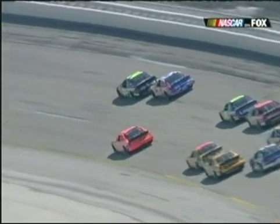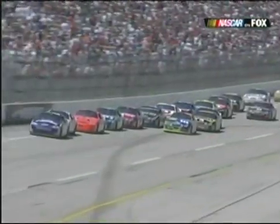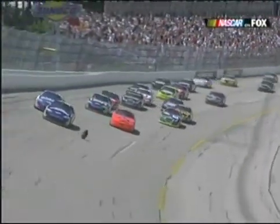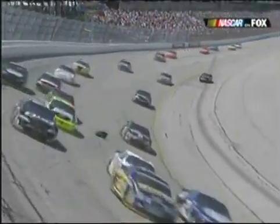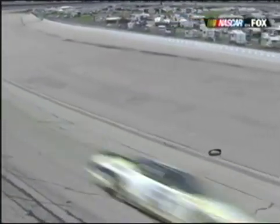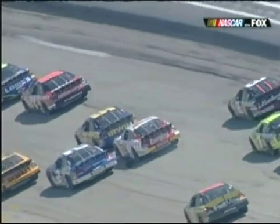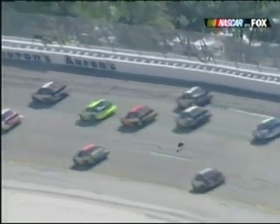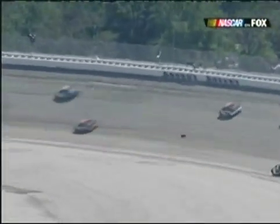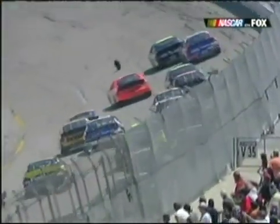Lead pack just kind of splitting. It looks like possibly McMurray in the 26 didn't miss it. Oh, yeah, he nailed it. 4th caution of the day. That's a pretty flimsy piece of rubber there that comes off of those tires. I guess the big question remains, where did it come from? And did it do any damage to the front valence on McMurray's car? It's got it done. I'm sure it probably did a little bit of damage. It's flimsy, but it's got all those belts in it.